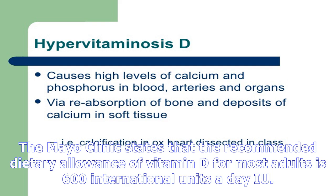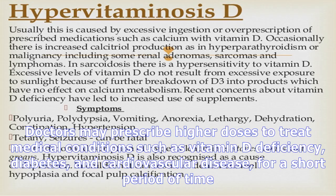Daily use of high-dose vitamin D supplements for several months is toxic. You are more likely to develop hypervitaminosis D if you take vitamin D supplements and have other existing health problems, such as kidney disease, liver disease, tuberculosis, hyperparathyroidism, sarcoidosis, histoplasmosis.